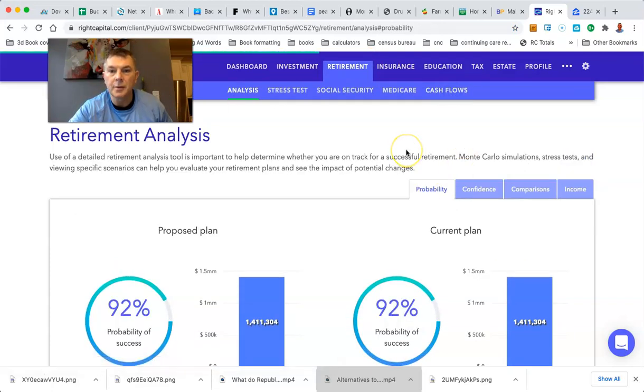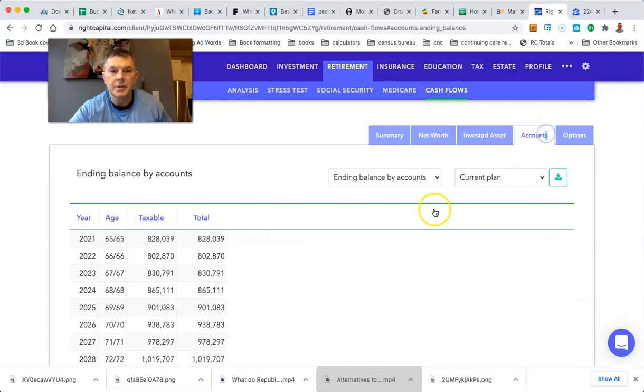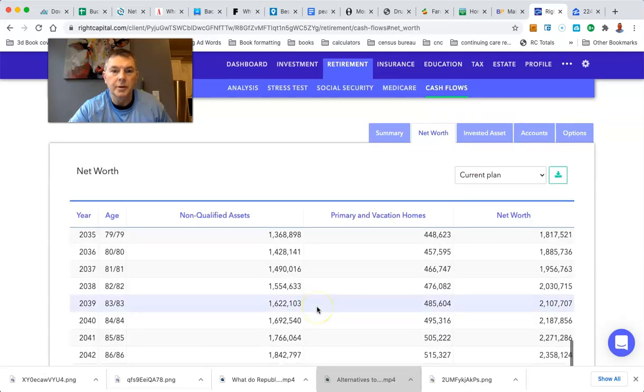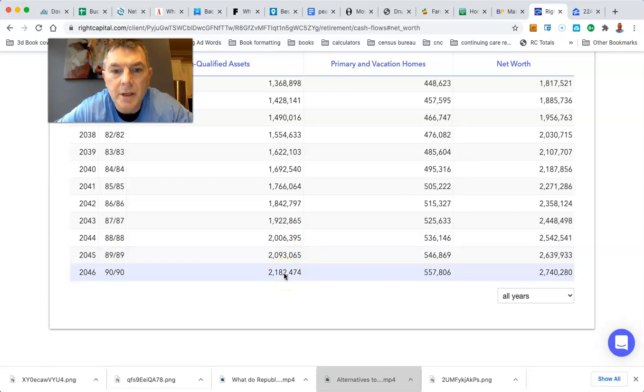And we'll go to cash flows, and we'll go to accounts. Yeah, accounts. And let's go to invested assets right here. No, we want to go to net worth. So they're going to leave $2.182 million in non-qualified assets. So that's what they're going to leave to their heirs.